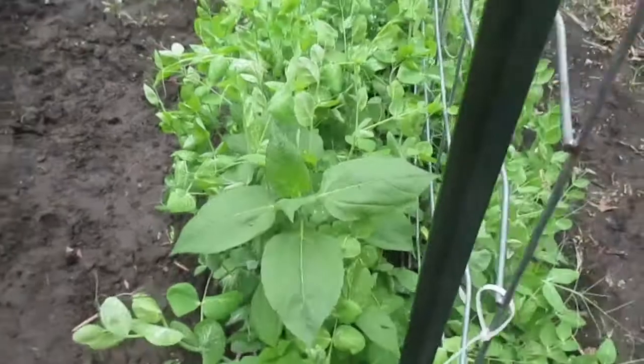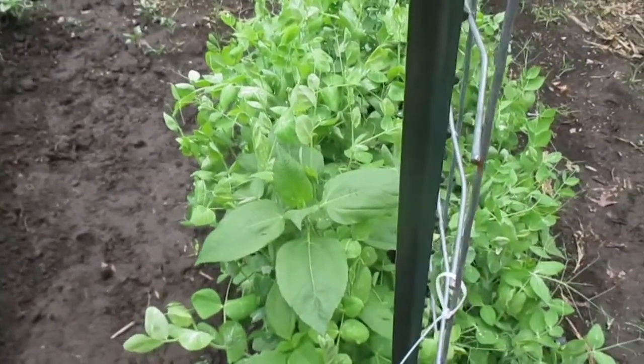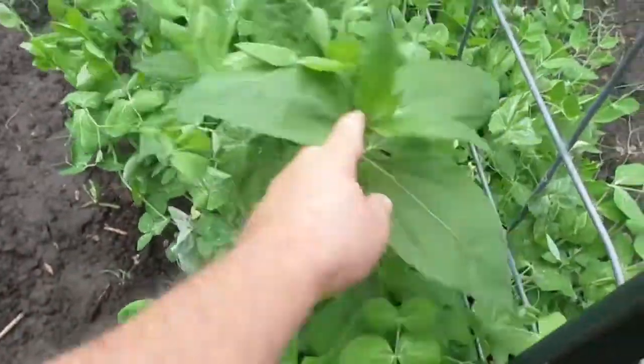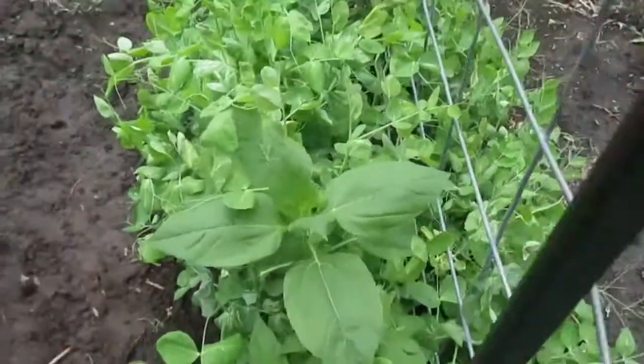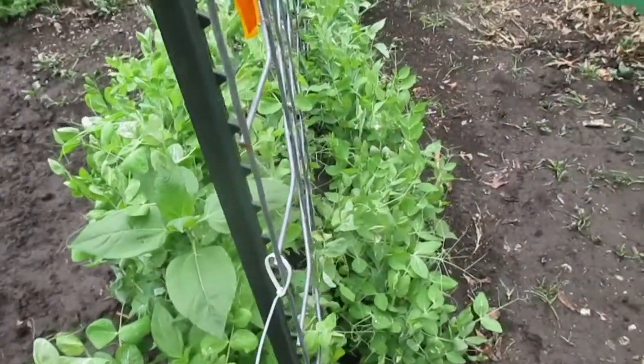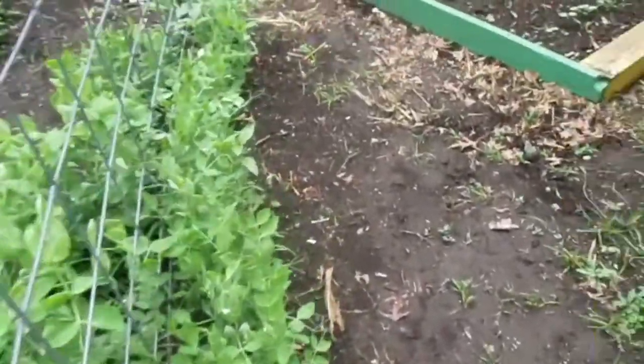I think that's actually a sunflower, and it looks like I'm going to leave it. Look at this. My peas have grabbed hold of that sunflower that's come up, so I'll let that one stay. But look out here.